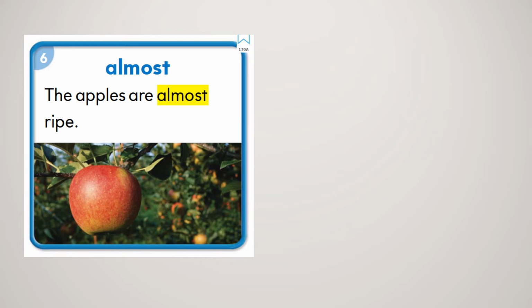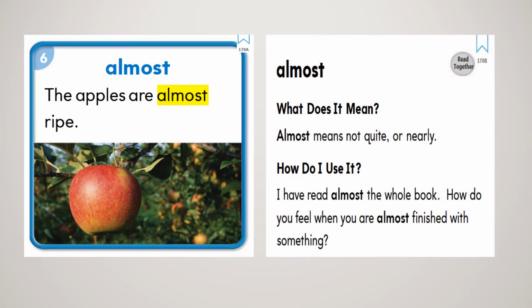Almost. The apples are almost ripe. What does this word mean? Almost means not quite or nearly. How can I use this word? Let's look at some examples. I have read almost the whole book. Or, how do you feel when you are almost finished with something? Almost. Let's look at our next word.